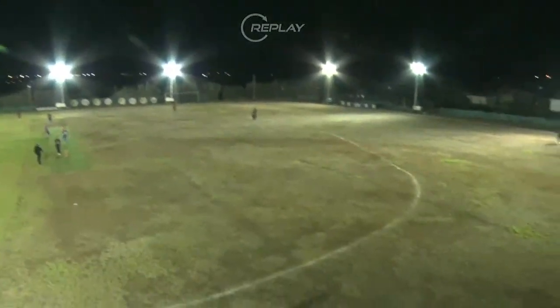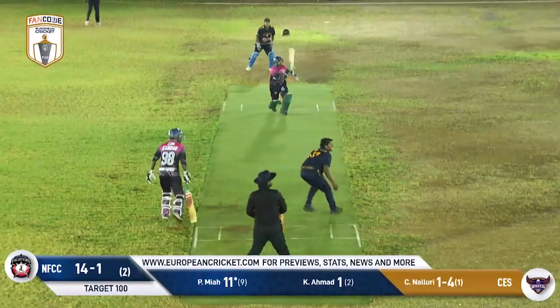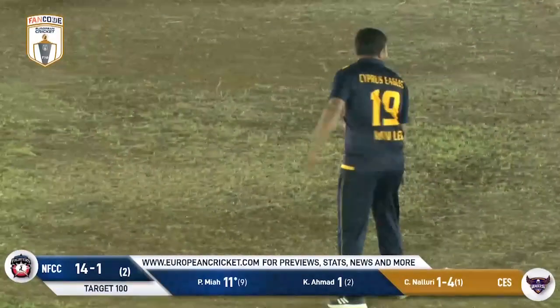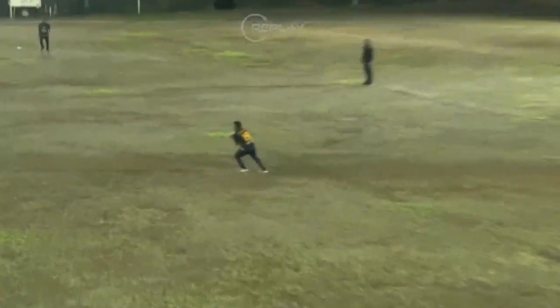Never going to drop that one. So the first wicket falls really well. Sander ready. And that one, straighter, and he takes a wicket. First ball. There you go. Straight into the waiting arms of the skipper. It looks like it's Parvez Mia who has to depart.